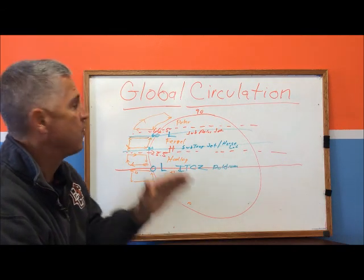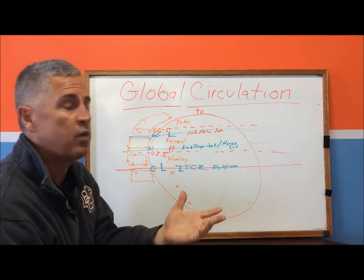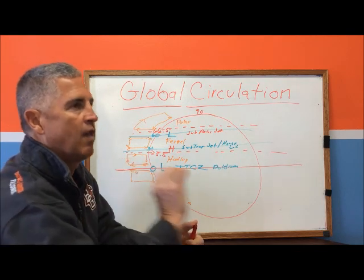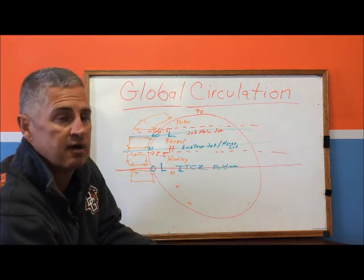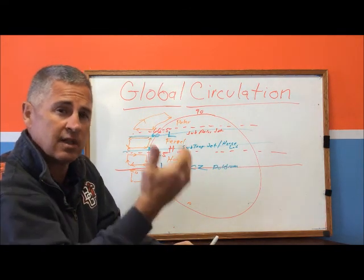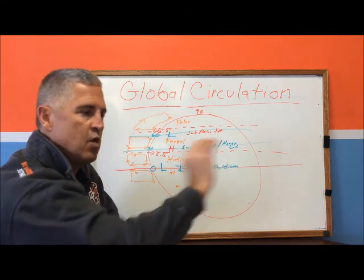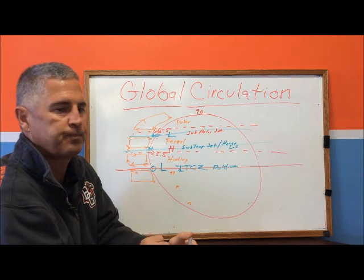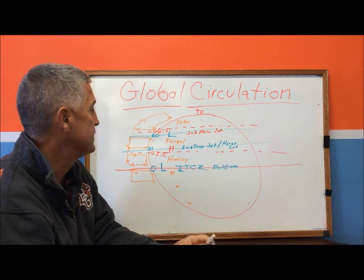And winds that move in the jet stream, winds from west to east, are called zonal winds. A zonal wind is a wind that moves along the lines of latitude. Winds that move along the lines of longitude, think of the prime meridian as a longitudinal line, are called meridional winds. So zonal winds move along lines of latitude, and meridional winds move along lines of longitude. We'll talk a little bit more about that when we get more into winds.